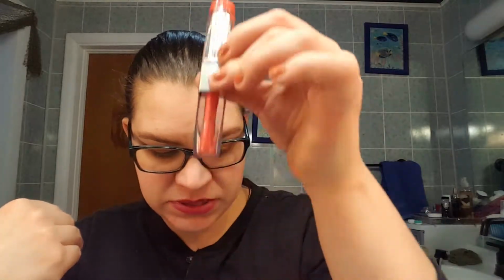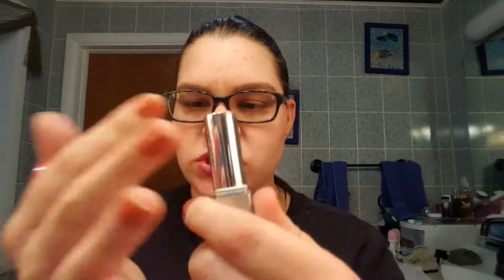For the tiger, the tiger's actually my animal for the Chinese Zodiac. For the tiger, I picked this LA Colors Lipstick Duo in Pleasure. It is an orangey color, so obviously tiger orange. And this complements my son.